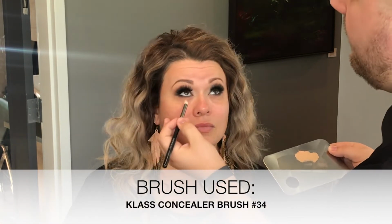So I'm just taking these two shades here and mixing them on my palette. I have a lot more than I need. You'll never need this much on your palette. I'm just going to show you for video purpose so you can see that I'm mixing these two together here to create kind of a custom concealer shade for Amy. Now when we apply concealer, it's going to look very thick at the beginning, but once we get to the end, you'll see what we mean.